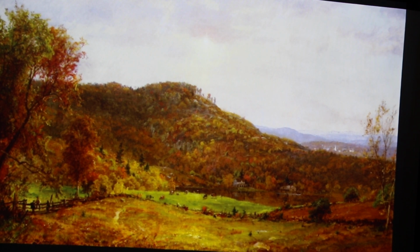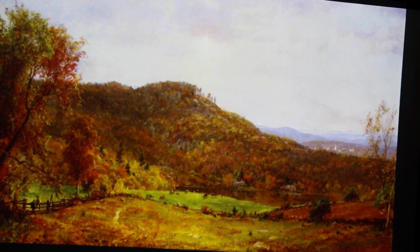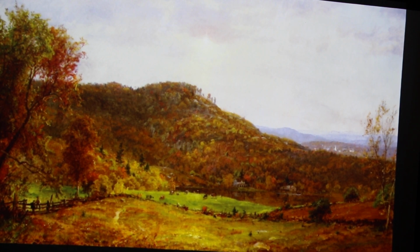This is a composite image, because if you looked at it, you would see a ridge, a mountain, a valley, but he's using elements to create a picturesque scene, not rendering an exact likeness of this particular landscape.